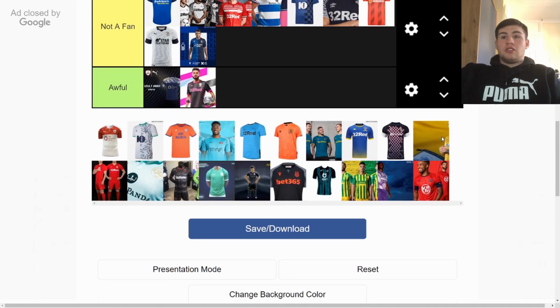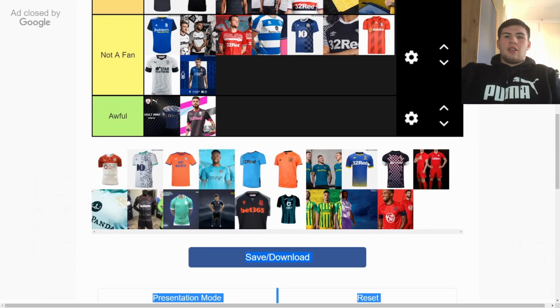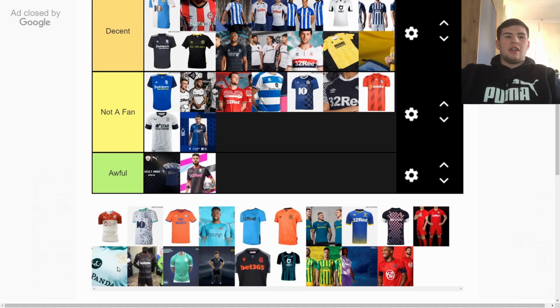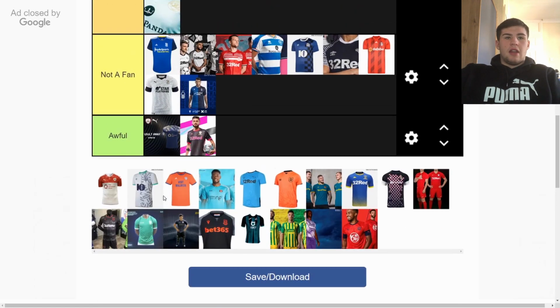This Preston kit, as you can see in the photo, you can't see much of it. But I'm pretty sure I know what this kit's like, so it's okay. It's decent. It's not winning any awards though, is it, realistically? The QPR one, again, you can't see it, but I know what it's like. And again, it's decent. But again, it's not breaking any awards.